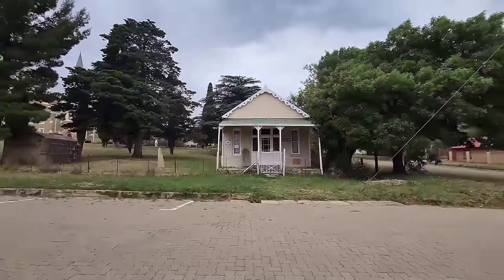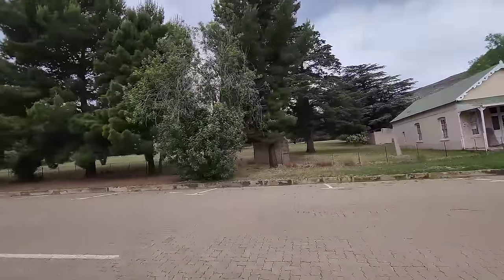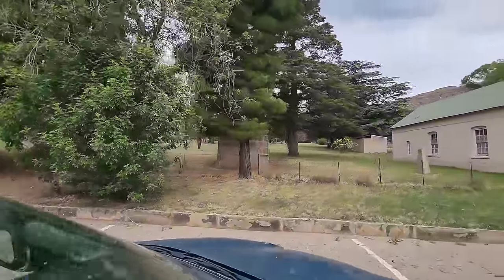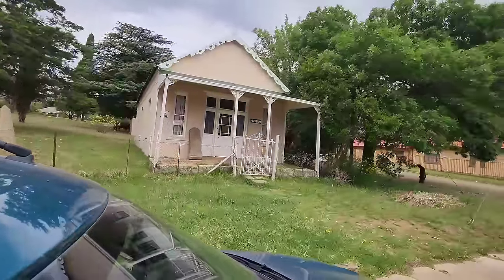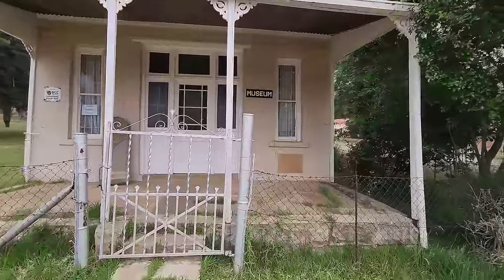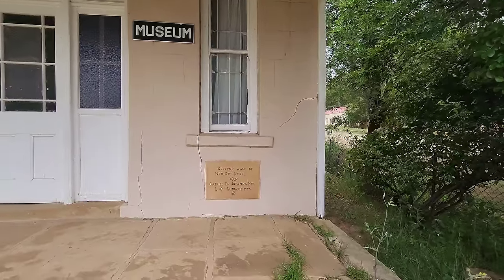Museum. Look at the little museum. This looks like a magazine chamber. It looks like a gunpowder magazine. And there's a little obelisk. And the gate is open. The door is closed. So this was donated to the church on 24 January 1925.